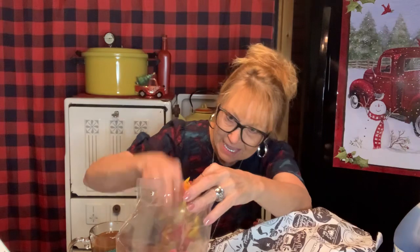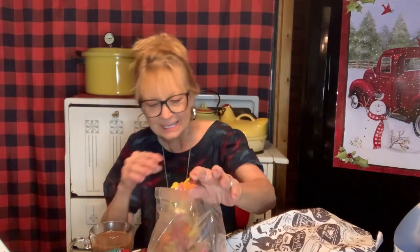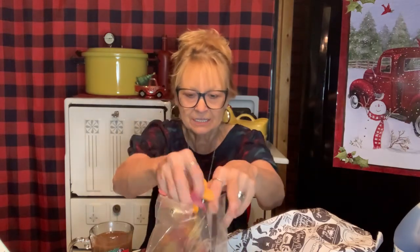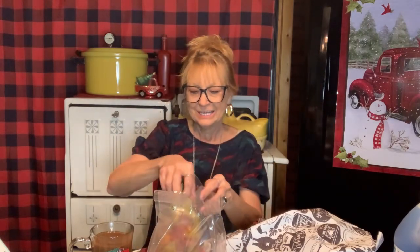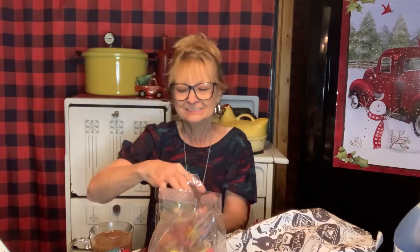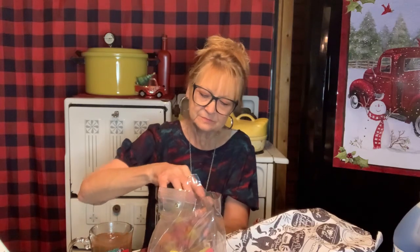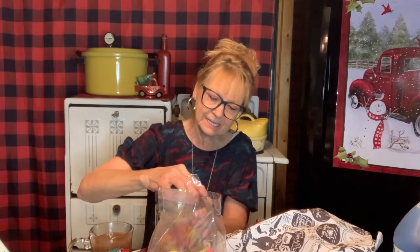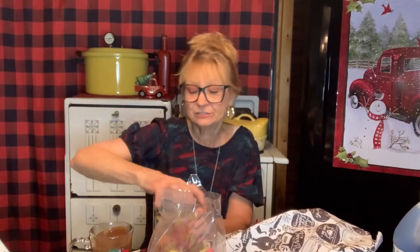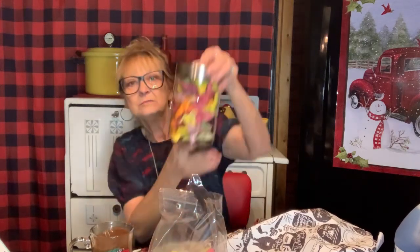It only held maybe half the bag, so I may have to put the rest of them in one of my other containers. Hang on. But I thought, well, I'll put part of them in these clear containers. It'll remind me I have this pasta. Put my lid on. I'll change the lid out in a little bit. And again, it might seal perfect. Yeah, it's going to seal down. Look how pretty that is.